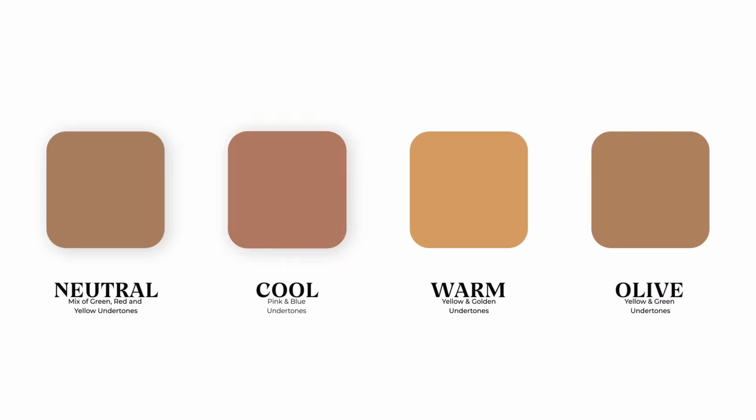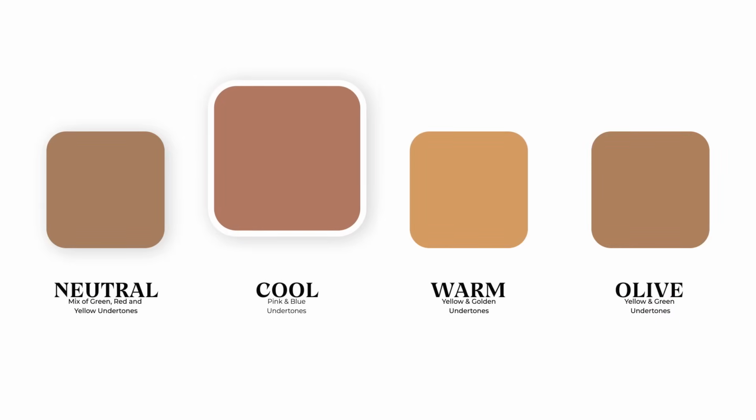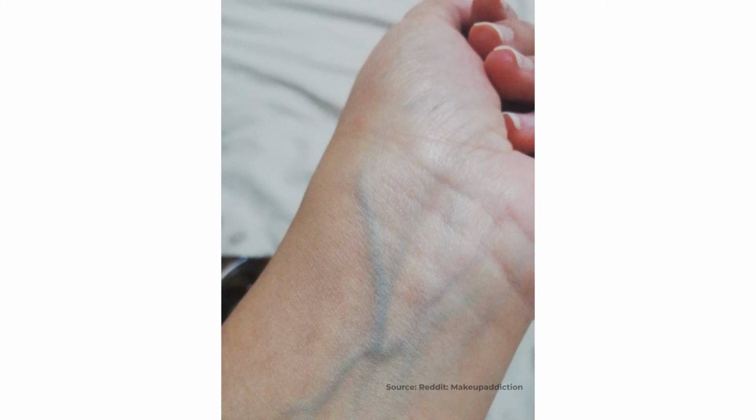Okay, next is cool undertone. If your undertone is cool, then silver jewelry tends to look so much better on you than gold jewelry does. Okay, when you also look at your arm or parts of your body where your veins are very visible, you will see that you have predominantly blue veins. If that is the case for you, then you are most likely someone with a cool undertone.